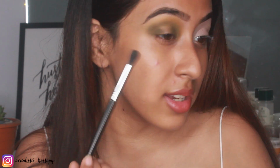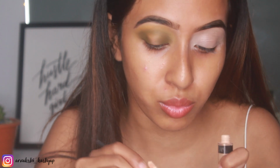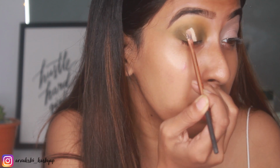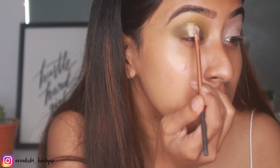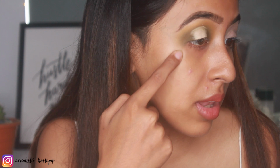This is as good as it's gonna get. I am not going to spend too much time on this one. So now I'm going to do the halo eye thing. I don't know if I can do it nicely. I'm not in a mood to do it anymore, just because I wanted the shade to work so badly. This was the only reason I got this palette, just because of the shade Top Secret, honestly. So this is what I am left with.